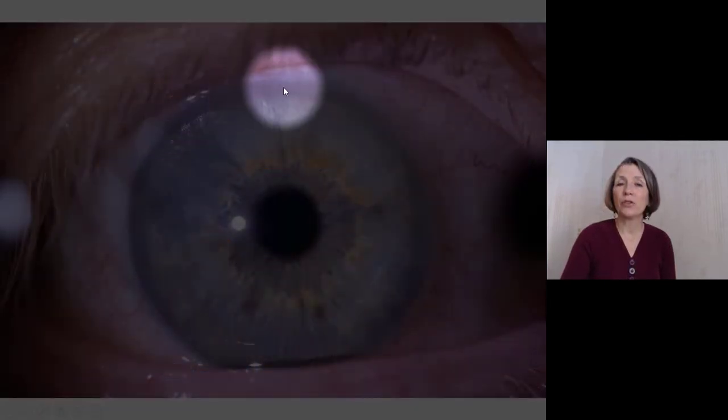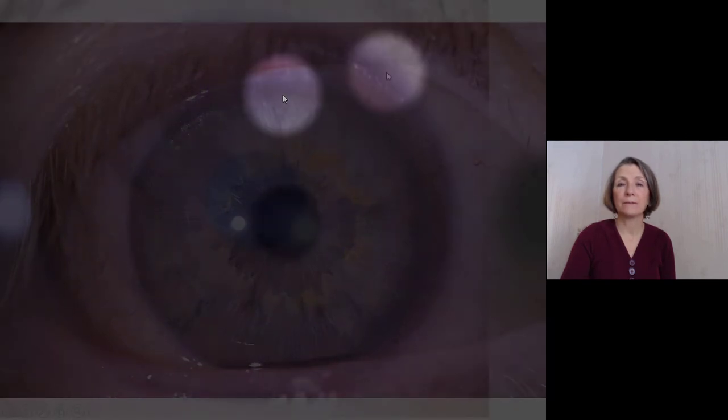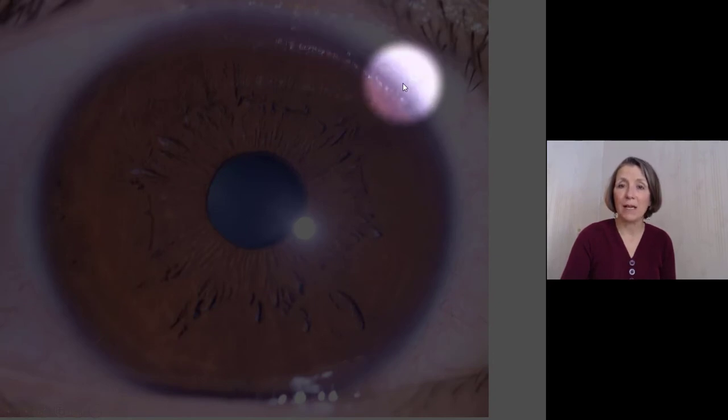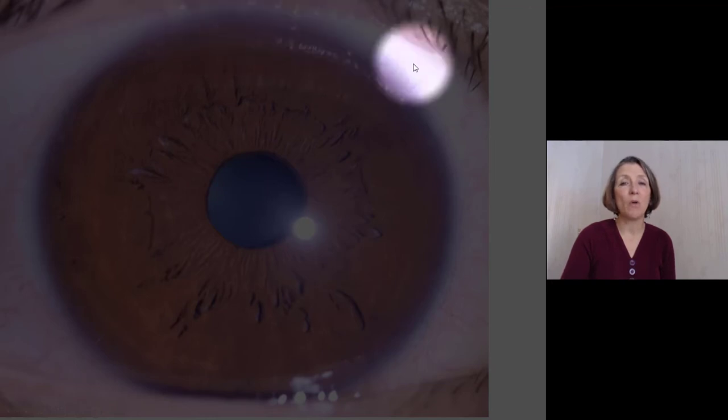Here's another circulatory ring in a lymphatic iris. Here we have a circulatory ring in a hematogenic iris. Now note that the circulatory ring doesn't have to go all the way around the iris. The next marker we are going to look at is the lipemic diathesis.